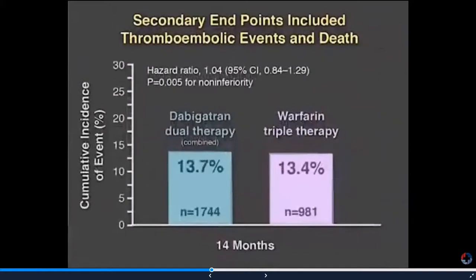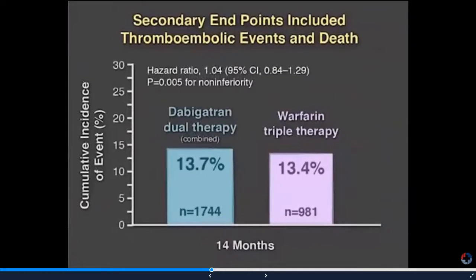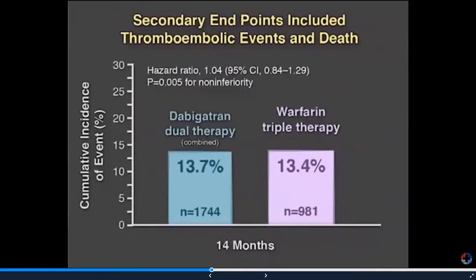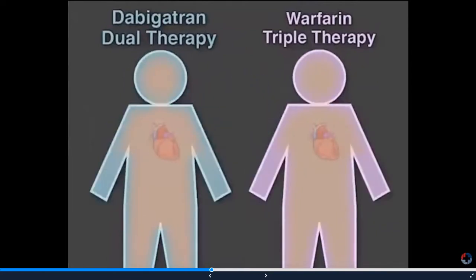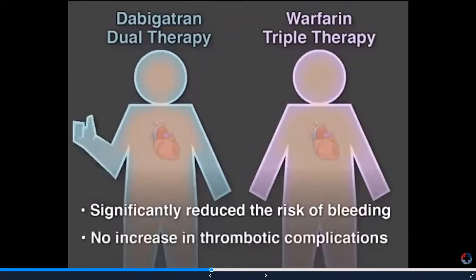In the secondary endpoints, there was no significant difference in the rate of thromboembolic events or death between patients receiving 110 or 150 milligram dabigatran dual therapy and those receiving warfarin triple therapy. The authors conclude that in patients with atrial fibrillation after PCI, dual therapy with dabigatran and a P2Y12 inhibitor significantly reduced the risk of bleeding as compared with warfarin triple therapy, with no increase in thrombotic complications.